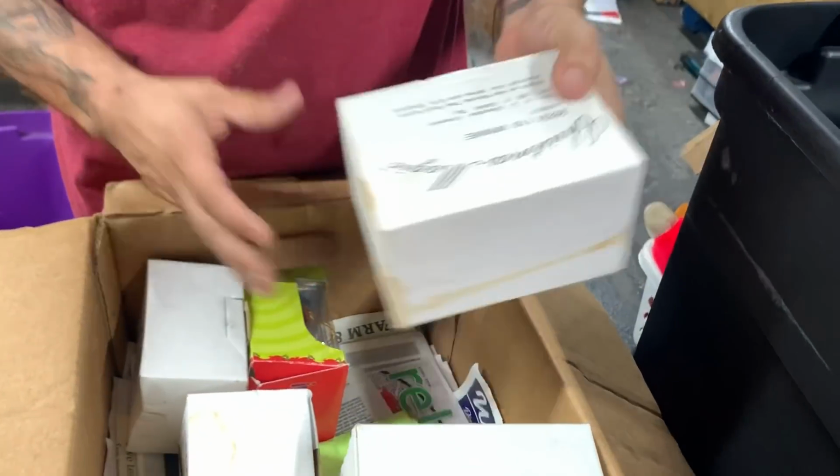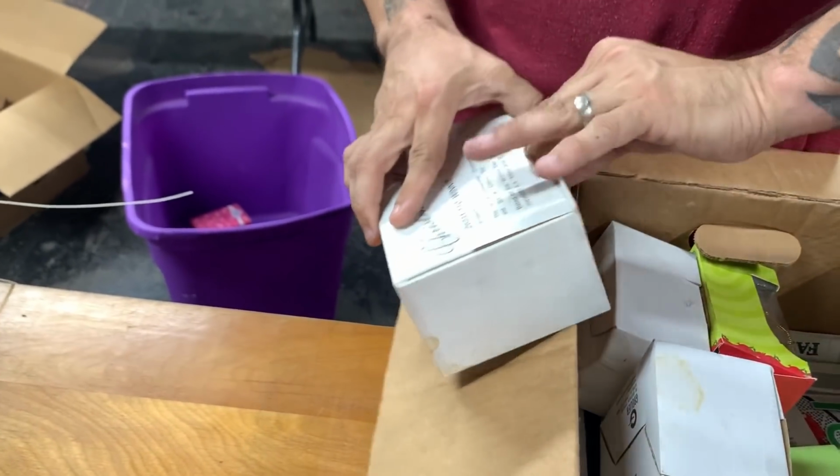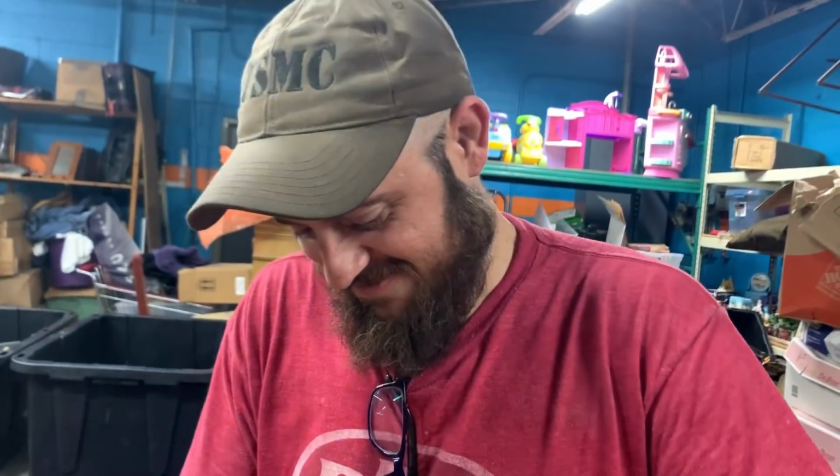What about these? Oh, Winnie the Pooh, maybe. Is he in here? What's he missing? His thumbs? Just kidding. Bears don't have thumbs. Do they? Do bears have thumbs? That's a good question. People want to know.